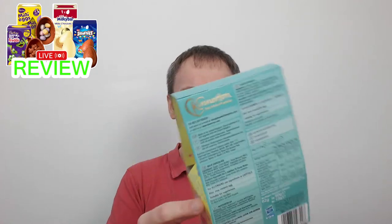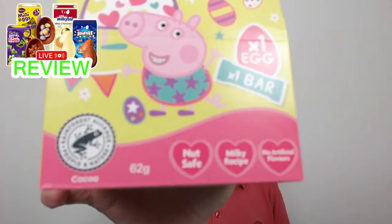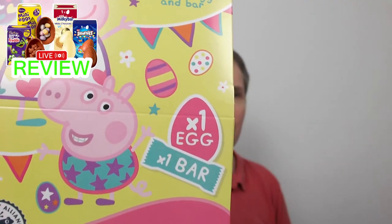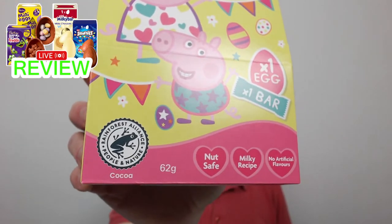And as I say, if you look at the Kinnerton one, it does feel particularly light, and it's 62 grams. You know what I mean? So even though it comes in this big fancy box, and it has a bar in it as well, I think, it's 62 grams. So you've got to look out for that.